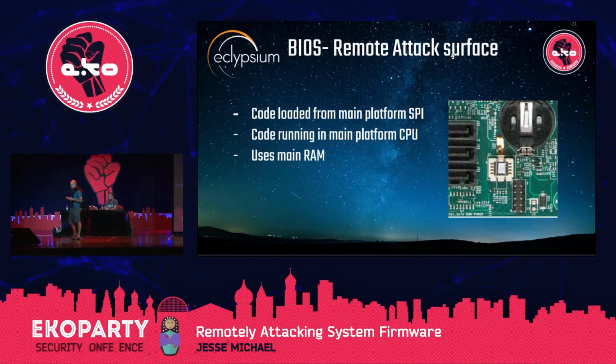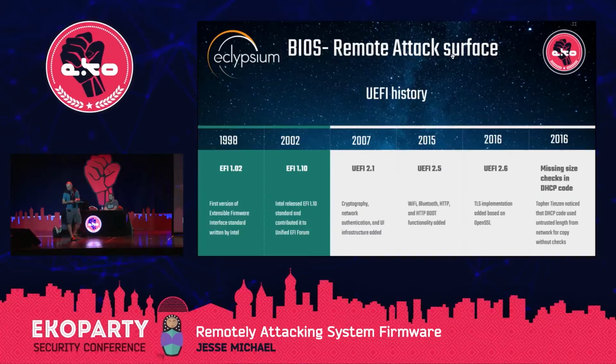So, and then also we know that there is system firmware. We know that the system needs to boot somehow, and there was a BIOS. In other words, the system firmware is responsible for booting the system. The system firmware has two components: a runtime component and a boot time component. We know that the system firmware is stored in the SPI, and we know it's running on the main platform. And typically, if you take a look at history, we don't think too much about network interfaces in the system firmware because we believe it doesn't need to have them.